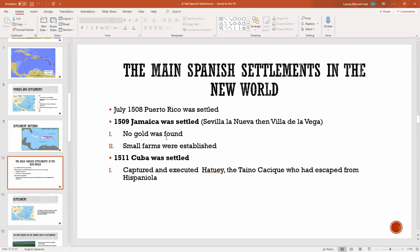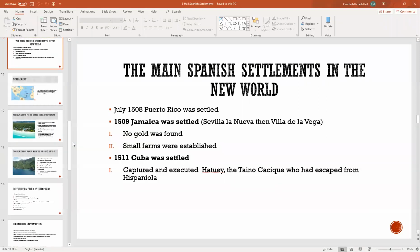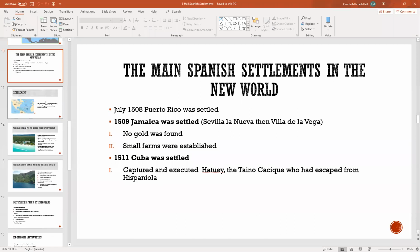But in Jamaica, they found no gold, and they only used Jamaica for small farms. They found gold in Puerto Rico, they found little gold in Cuba, they found gold in Hispaniola, but they found no gold in Jamaica. So the Spanish really didn't bother much about Jamaica, right? They settled here, but Jamaica wasn't all that for them. All right, ladies.